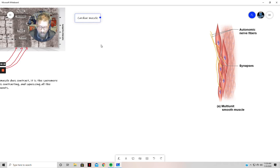So cardiac muscle, it's got lots of needs. So we're going to do needs, and then we're going to do characteristics. So needs.